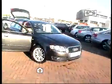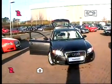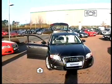Now, this vehicle is currently available on the Audi financed used car offer, which means that if £7,500 is taken out on finance with the car, it qualifies the customer for 2 years worth of free servicing.